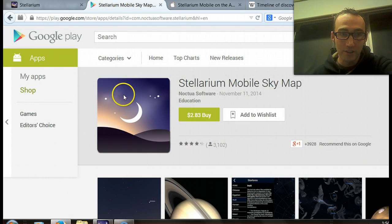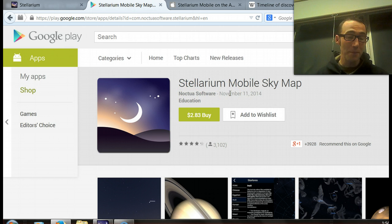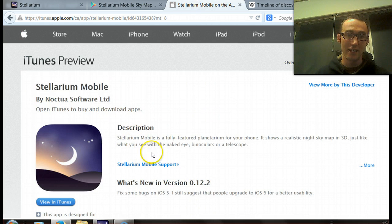Also, there is a Stellarium app for Android, and I have this. I love it. One of the neat things about the apps is that when you're outside at night, you can hold up your phone and it will show you what you're looking at. So it has some extra features that way, and also it's available for Apple products as well.